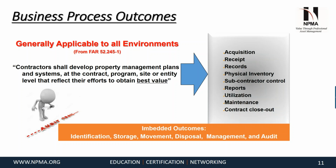Not overwhelming. And a procedure in place that supports that, dealing with what? Now we've got contractor acquired property and government furnished property. There's an example of a single outcome. Acquisition actually has 2. One for receipt of government property and one for receipt of contractor acquired property.